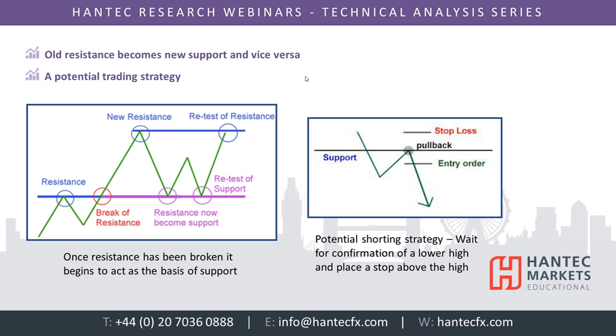Now, as I said, in terms of support, a breach of support is where the sellers have become reinvigorated. They've basically broken through on the downside, and there's been a renewed appetite to sell, possibly with a corporate profit warning or something like that, where there's new information and the market chooses to sell at lower levels, and that drives the price down.